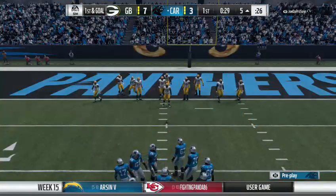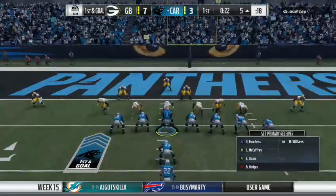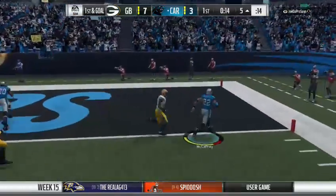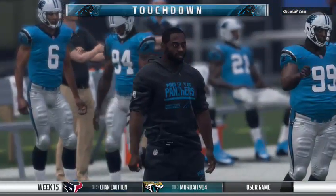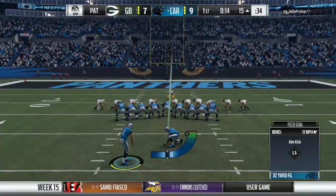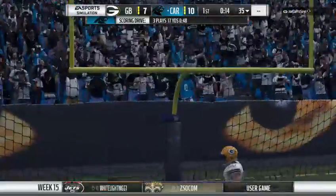And a new set of downs here after picking up the first on the ground. They come out here in the eye. They'll try to run with McCaffrey. And he takes it into the end zone for a Panthers touchdown. A great play there. His 17th touchdown now on the season. And his guys are able to strike for 6. And it's through, and that makes the lead 10-7.